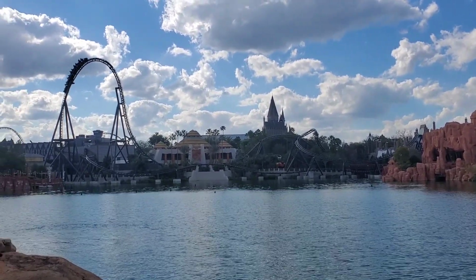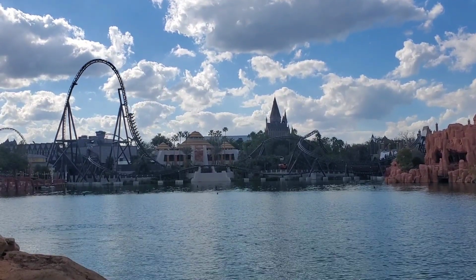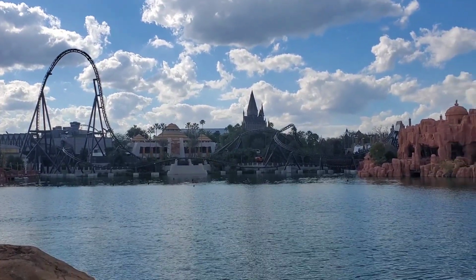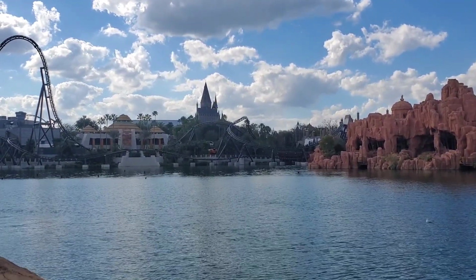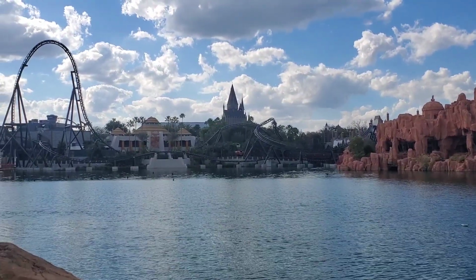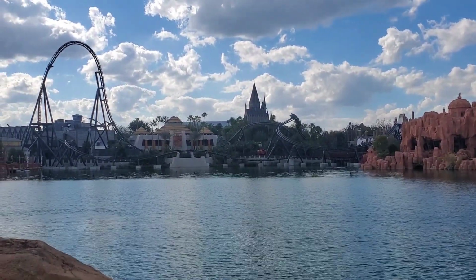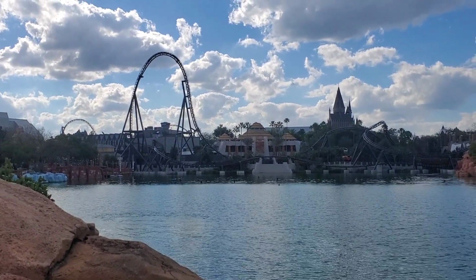Lots of stuff has been going on at the Velocicoaster since my last update, including lots of landscaping and lots of testing. But most importantly, it looks like the walls have come down on the other side, inside Jurassic World. So we're going to go over there and check it out and see what we can see from the inside of Jurassic Park.